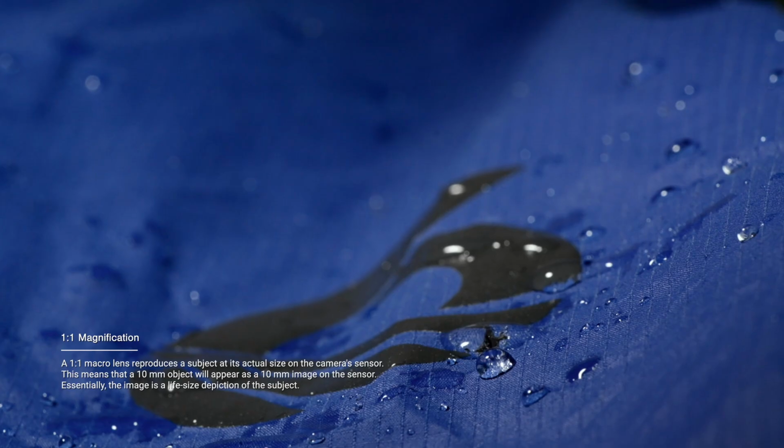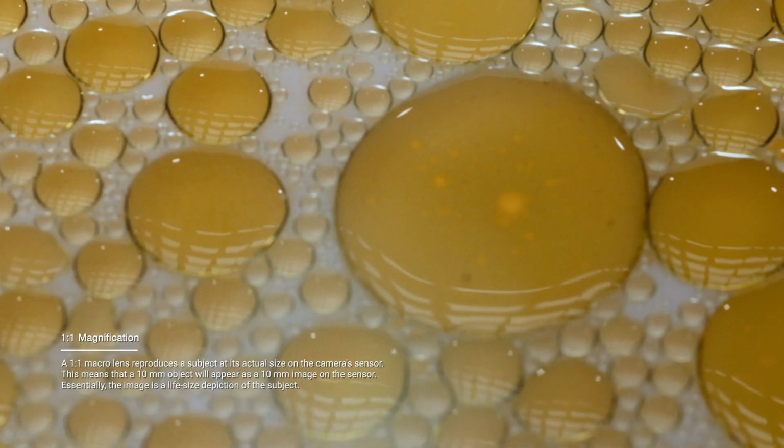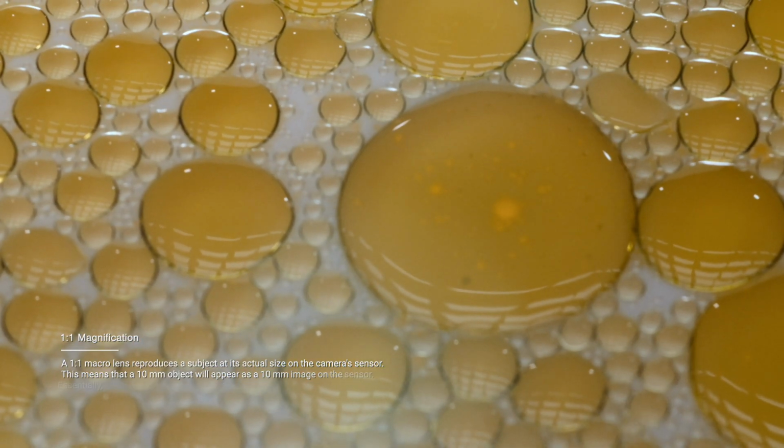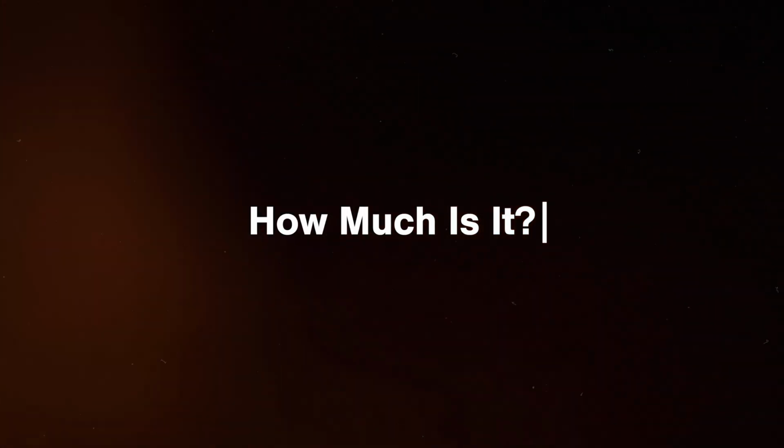At around 200mm, you're hitting nearly 1-to-1 magnification, and that's real macro territory. Whether you're shooting product B-roll, organic textures, or abstract visuals, this gives you the ability to create tight, immersive shots that make you stand out from the crowd without investing over $1,000 into a dedicated macro lens. It's small, it's easy to use, and the image quality is fantastic.